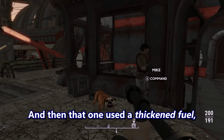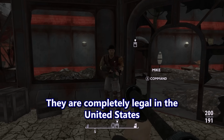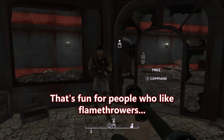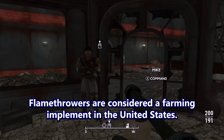And then that one used a thickened fuel, which is basically napalm. They are completely legal in the United States and require zero background check whatsoever. That's fun for people who like flamethrowers. It's considered a farming implement. I'm not even joking. Flamethrowers are considered a farming implement in the United States.